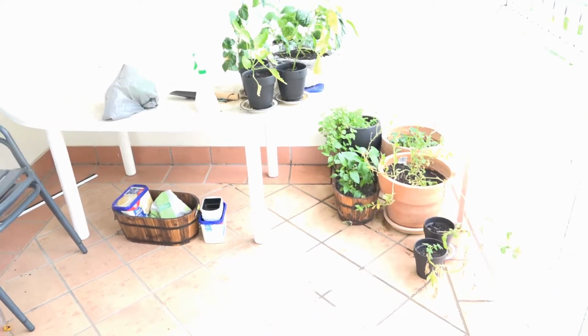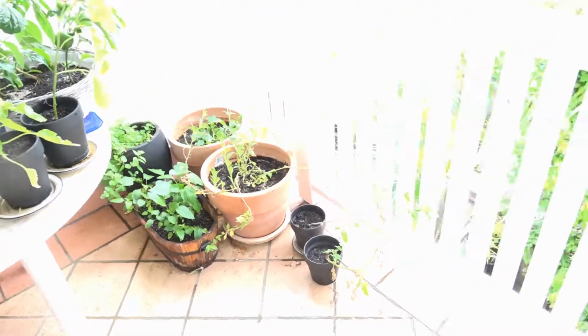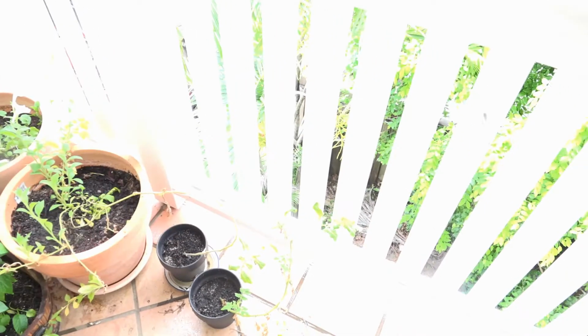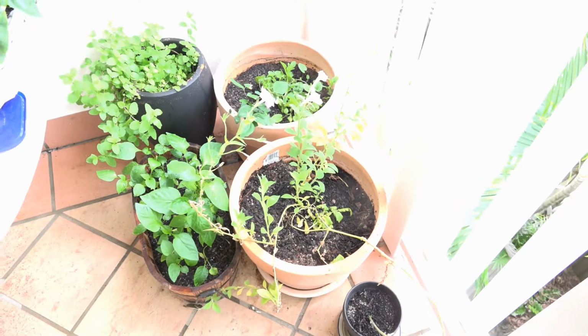Okay, here are the fruits of my labour, an update of the plants, how they're going. These spindly looking tomato plants actually have produced some fruit. There's a couple of cherry type tomatoes that I've produced, I think about 4 in total, so it's not exactly a big crop. They're not super healthy, I might have over fertilised them.